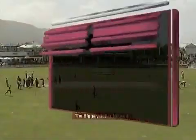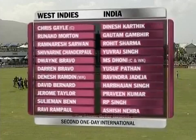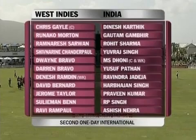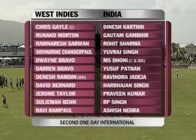So there are the two teams for you. Both teams making one change each, both at the bottom in the bowling department. Ravi Rampaul coming in place of Lionel Baker for the West Indies. Praveen Kumar coming in for an off-colour Ishant Sharma. Barring that, the combinations remain the same. Tony Cozier and L. Sivaramakrishnan pick up the commentary.